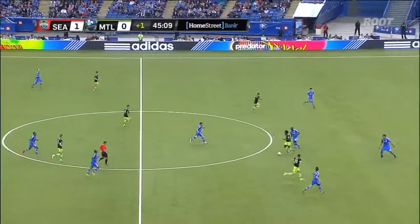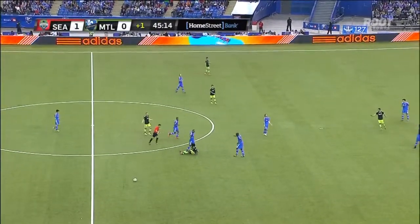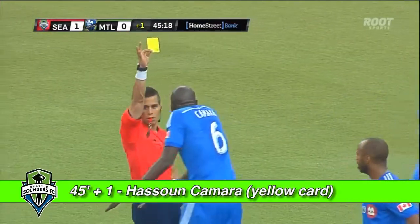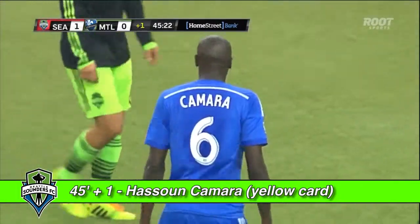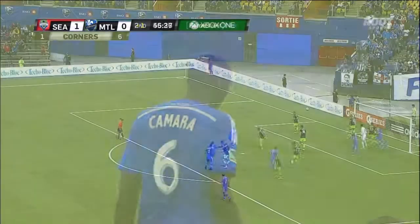Warner's had a couple of good opportunities to put cross in the box, but I think the Sounders have done a good job of adapting. They got the goal off of a set piece. Yes, fortunate, but it's about time. And about time for a yellow card for Hassoun Kamara for his third foul on Obafemi Martins.